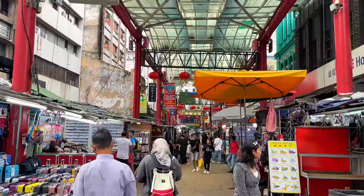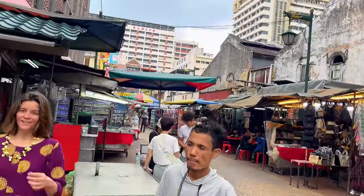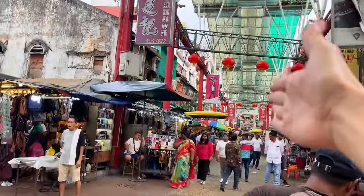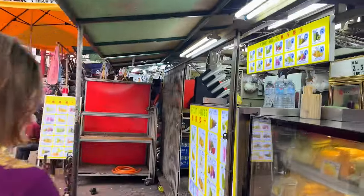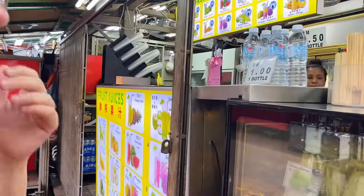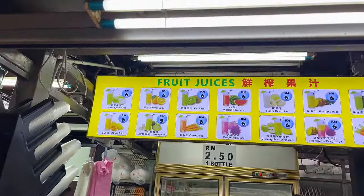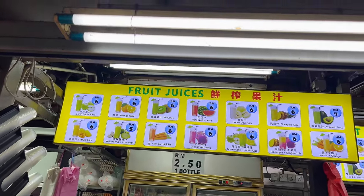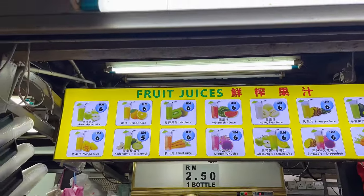Something fell there. So we came from this way and we took this way. Now we are going to take this way and we'll come back and do this way. You need something? Yes, the juice. She wants a juice. This is what we got last time. You liked it? Yeah, I liked it. It was really good. The juice is here. You have orange juice, apple juice, kiwi, watermelon. It's six ringgits for all the juices.